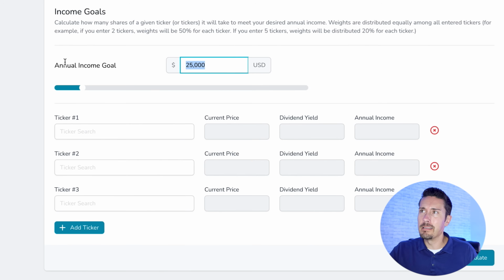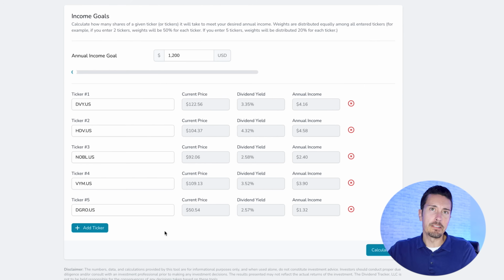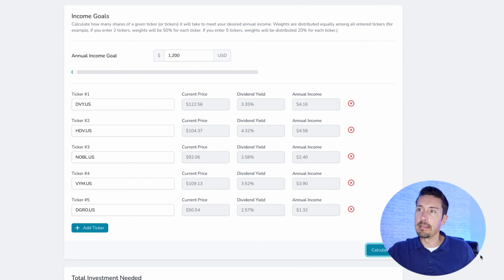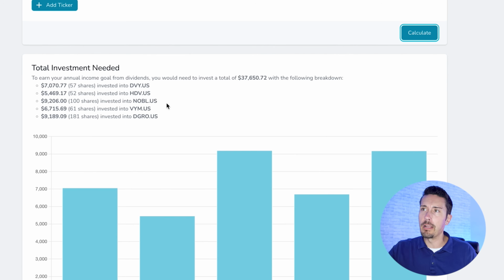Now, $100 a month means $1,200 every year. And I'm going to plug in the tickers right now. So here we are at all of our ETFs that we looked at today. We have a total of $1,200 a year, which is $100 a month. Let's hit calculate. Now what you would need to do is invest $37,000 with the following breakdown. This, and this. Kind of split up evenly, but it also tells you how many shares in each one of these funds that you would need as well.